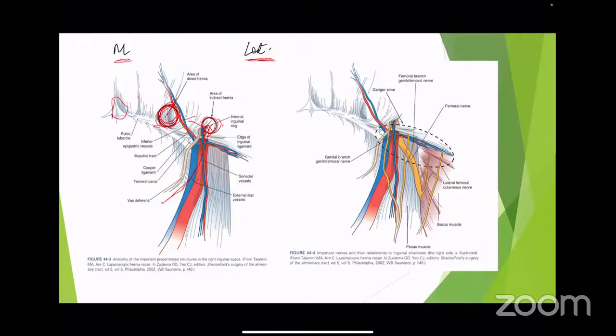This is the picture showing that you have the most important vessels nearby this ring. So this is the danger zone because it has the femoral branch, lateral femoral cutaneous nerve, and genital branch of the genitofemoral nerve. Plenty of nerves and plenty of vessels are over here. So while operating, we should not dissect or cut any of these structures, or while putting a suture or a tacker to the mesh, we should not tack these structures.